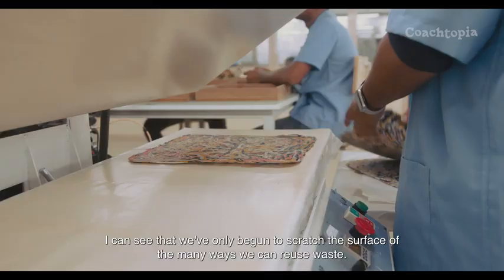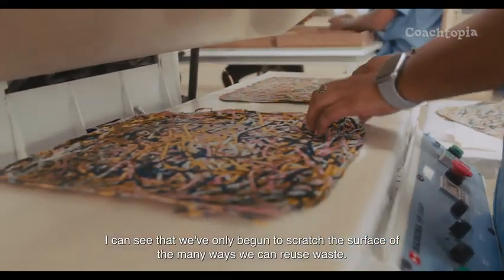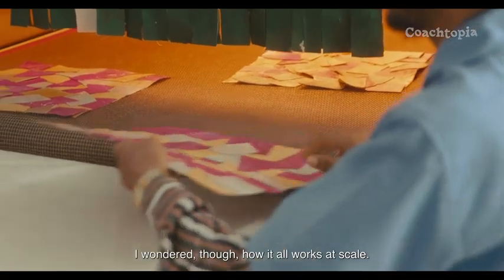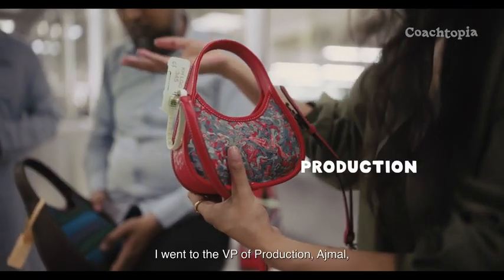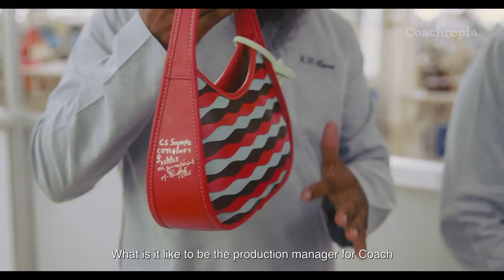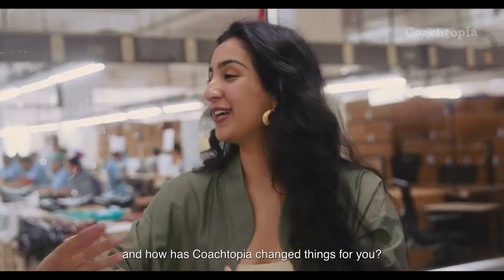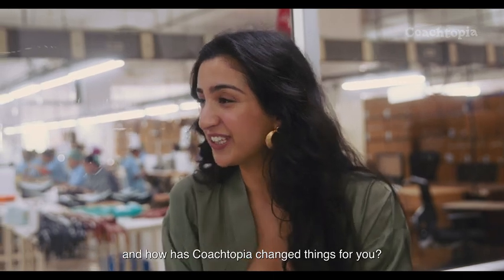I can see that we've only begun to scratch the surface of the many ways we can reuse waste. I wonder, though, how it all works at scale. I went to the VP of Production Ajmal and Associate VP Irshad for some answers. What is it like to be the production manager for Coach, and how has Coachtopia changed things for you?